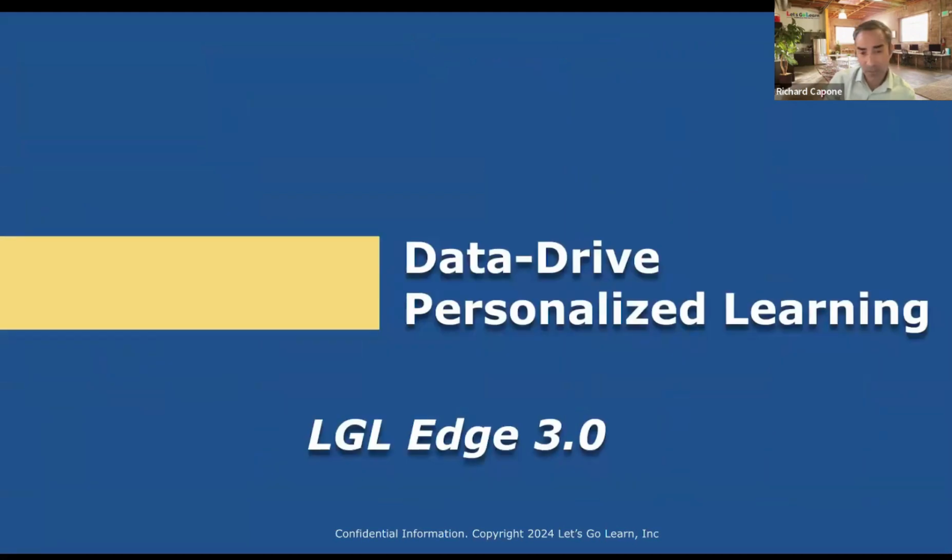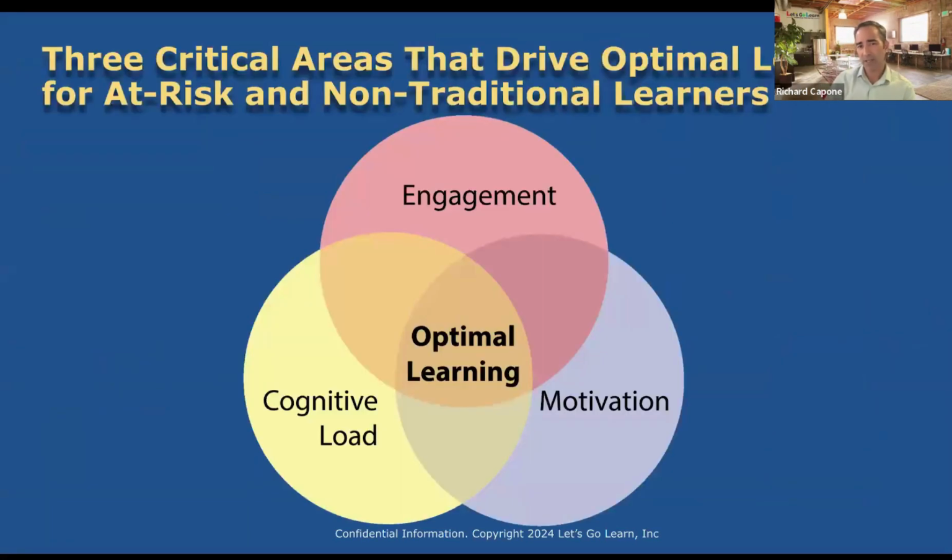Okay, so the other piece I just want to mention is our instruction. So yeah, we're assessment, and that's the core sort of secret sauce. But also, how do you create tools and lessons to optimize learning for the student? So we break it down to cognitive load, which means giving them something that's not too hard, too easy, engagement and motivation. So this is what we follow in our lessons.